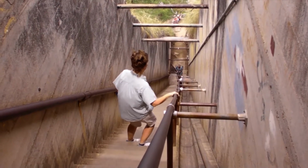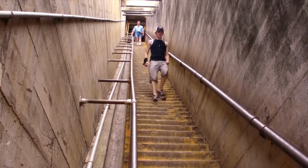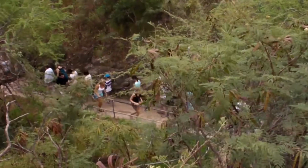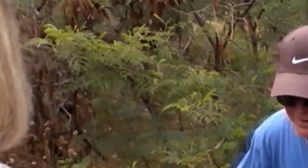On the way back down, the zigzag thing really doesn't happen. The stairs are steep and straight down before it turns into a path. We greet some hikers on the way up. You guys having fun?